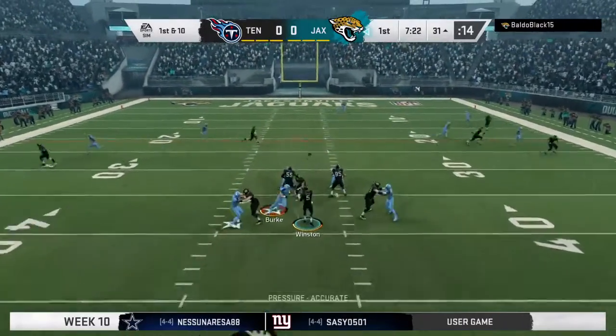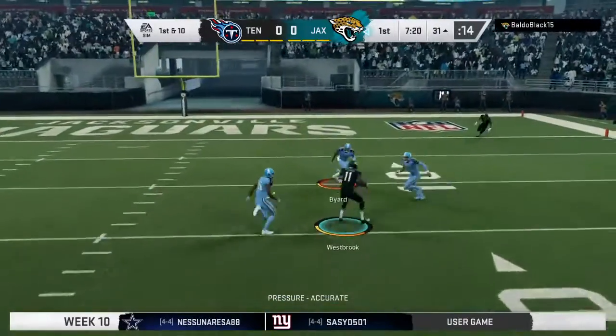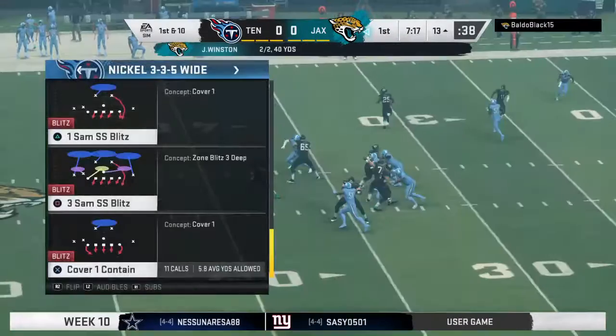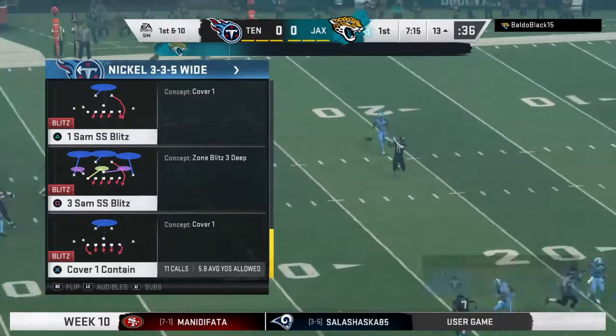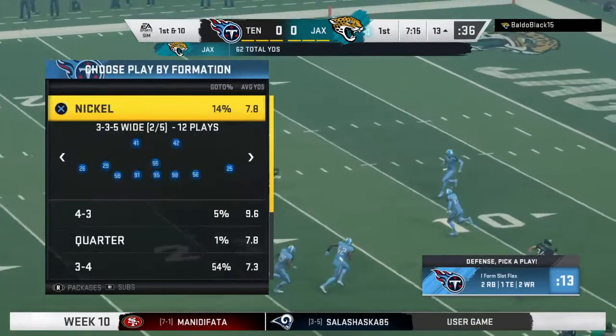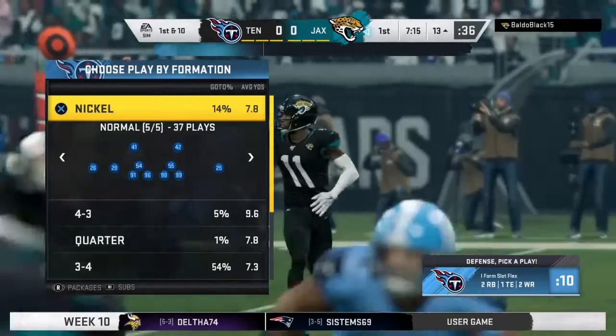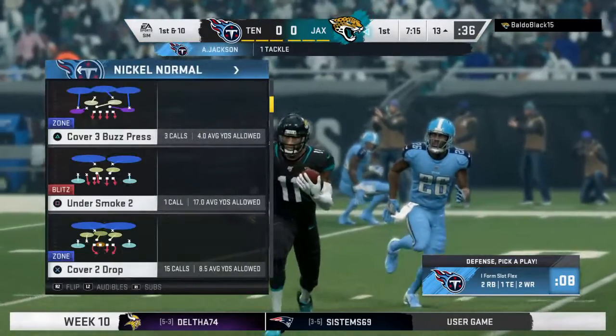Winston now to throw on first down. And he completes it to Westbrook. And down inside the 15 he goes. A big one there for the Jags. 18 yards, first down. Well, they're piecing together a nice drive to start this one. Seems pretty scripted and pretty successful so far.